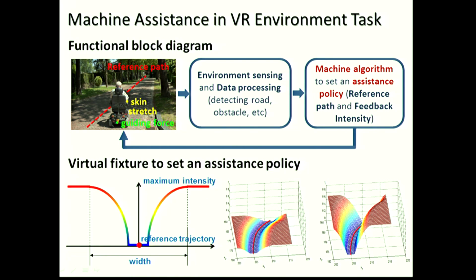To set an assistance policy, we use a Bustle picture. This red dot is the center of the guiding path. As you deviate more from the reference trajectory, the intensity monotonically increases to urge the people. Setting an assistance policy is to determine these three parameters of the Bustle picture, which are width, reference trajectory, and maximum intensity. If we set our assistance policy gently, we can set up this gentle notch, or we can set this deep notch too.